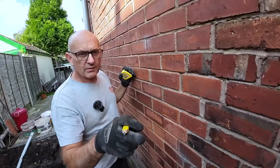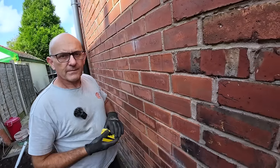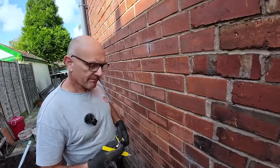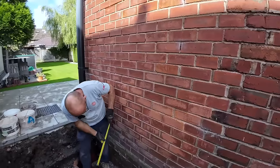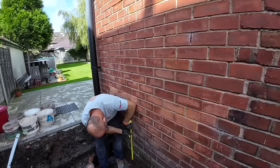We didn't check that was level, did we, the laser? We didn't get the laser line actually on the brickwork, to check it's right from there to there. We'll assume it is. So, from damp, we can pick the 10 mil up with the trench block.